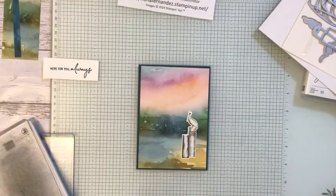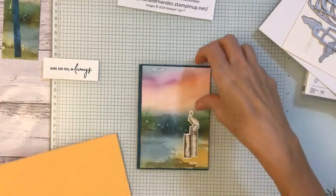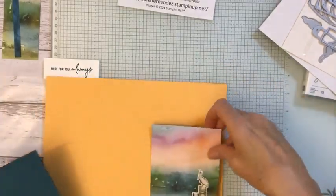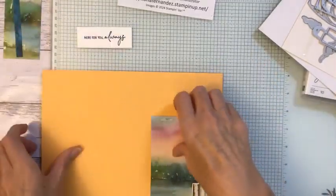Not sure about the colour of the card either now. Having second thoughts about that. Let's think for a minute. I'm not really liking that. I wonder what it'd look like on this one. I think that might be nicer. I do like Pretty Peacock, but I'm just feeling like it's too dark. I think I'll change it up. Go that one.